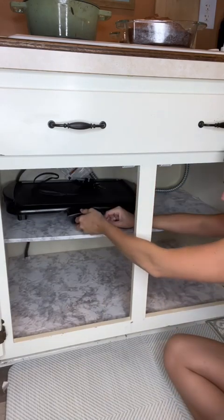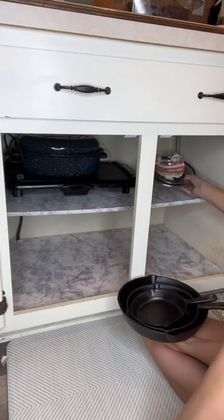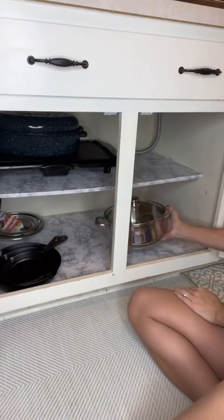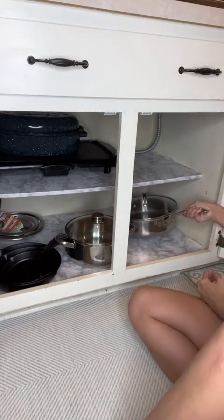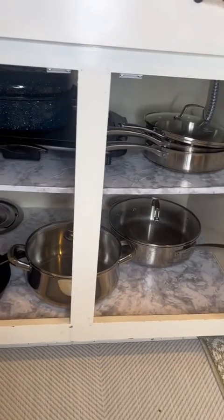Now is the fun part and my favorite part where I get to put everything away and organize. I had no real plan going into this. I just kind of moved and shifted things around until I liked the way that it looked. I put things I don't use on a daily basis in the back or in the corners. And of course, the stars of the show are my favorite pots and pans that I reach for on a daily basis.